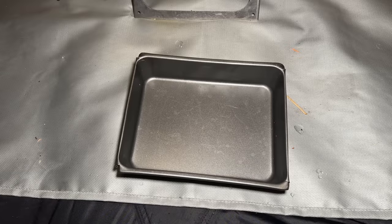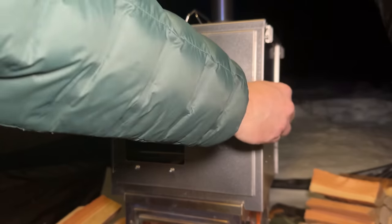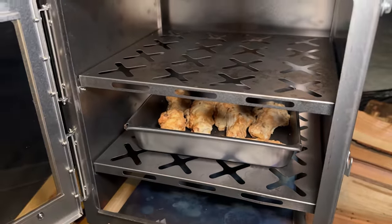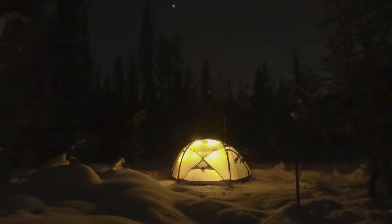All right, we'll get those chicken wings in the pan. Make it nice and easy on us tonight. That looks good. Go ahead and throw it in. Probably go on the bottom rack. All right, we're cooking. We got those chickens in the oven. Shouldn't take too long. They're already pre-cooked. Just got to really heat them up. But we'll see if we can get the temperature of this oven to rise quickly.